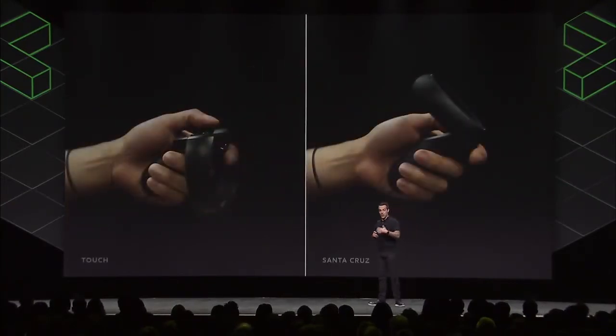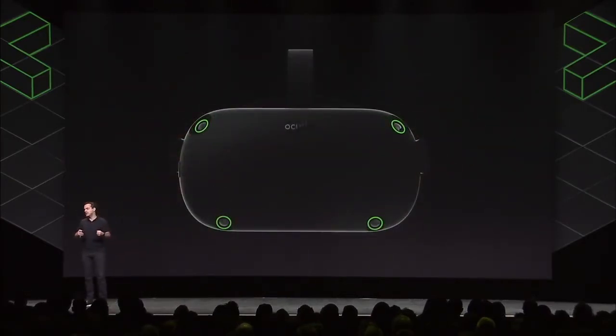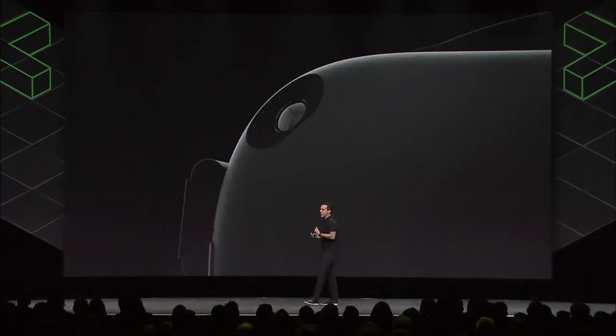I'm sure you already noticed the Santa Cruz controllers look different from Touch. The tracking ring is in a totally different position. Well, that's because Santa Cruz tracks the controllers using the same sensors that enable inside-out tracking of the headset. And we specifically decided to use 4 ultra-wide angle sensors here and place them strategically to maximize tracking coverage. The top sensors in particular are placed very close to the edges, and they're pointed slightly backwards so they can see when the controller is above your head.